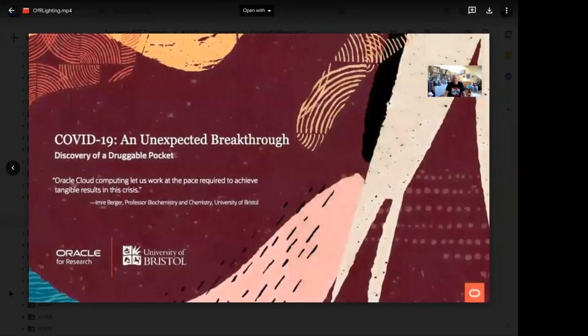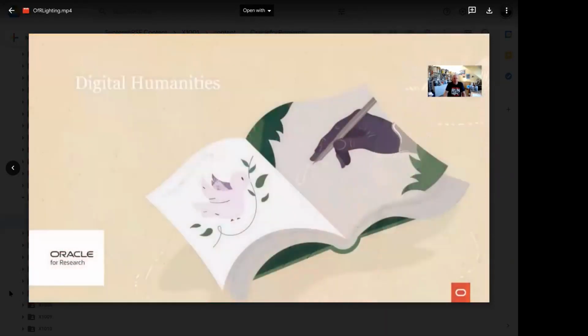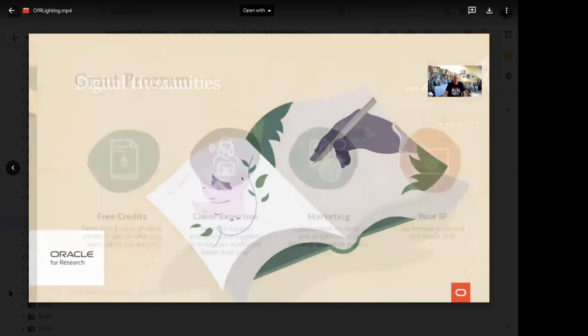We work in a whole range of projects, from working with Bristol University. We're very proud that we are not just interested in the heavyweight computing of science, but hard science, if you like. We also have lots of projects around the digital humanities. So if you're a researcher working in that space, we are very keen to talk to you about how we might be able to help.